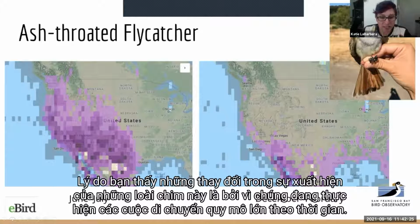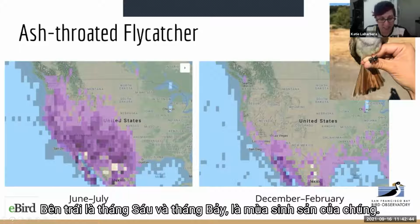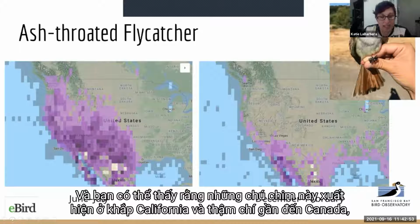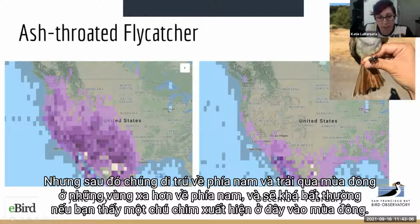The reason that you're seeing these changes in bird presence is because the birds are doing massive movements over time. So here we've zoomed out quite a lot to look at the ash-throated flycatcher's presence across North America at 2 different time periods. So on the left, that's June and July, so that's their breeding season. And on the right, we have December to February, so the winter, so not the breeding season. Darker purple means more birds spotted. And you can see that these birds are right all over California and even up to just barely into Canada in the breeding season. They're breeding at that point, but they then migrate south and spend the winter further south, and it would be quite unusual for you to see one in the winter.